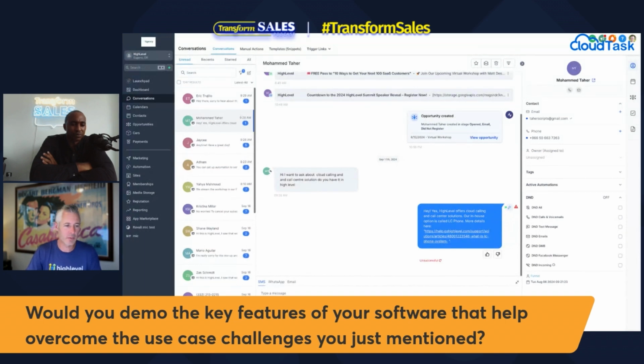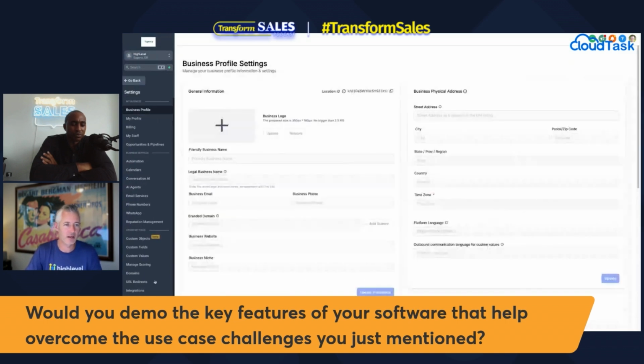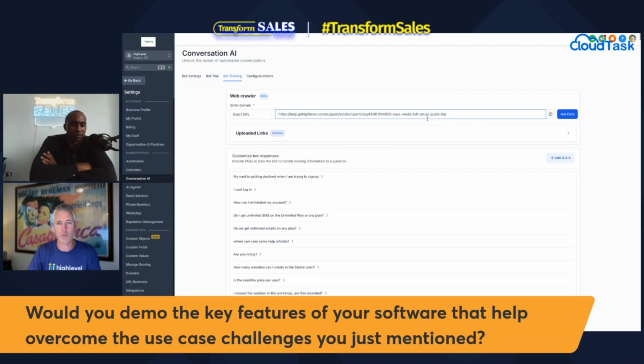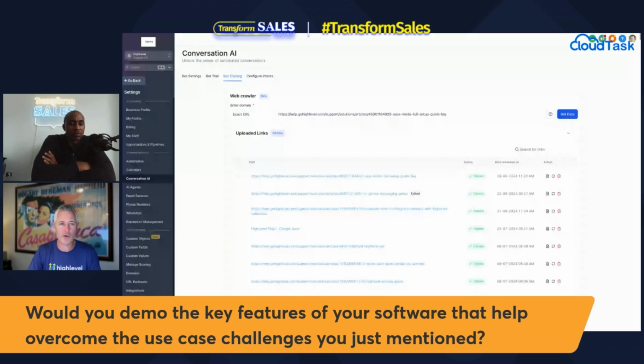And the way we set that up is really simple. You go to settings, you go to conversation AI, and here it is. You turn it on autopilot mode. You can train it. You can see right here, we're training it with our help documents. You can upload different links and the bot will crawl those links for you automatically.